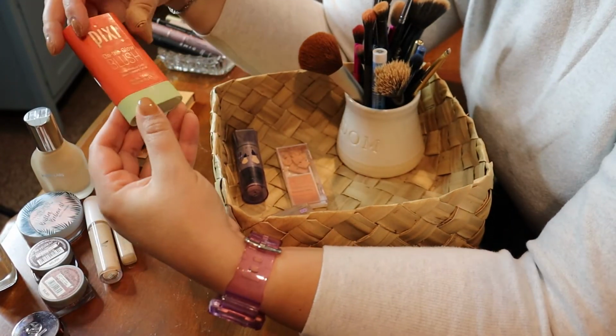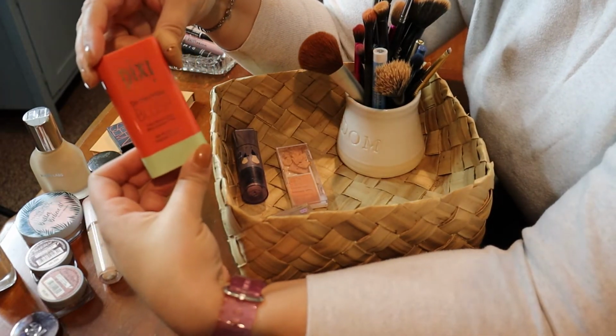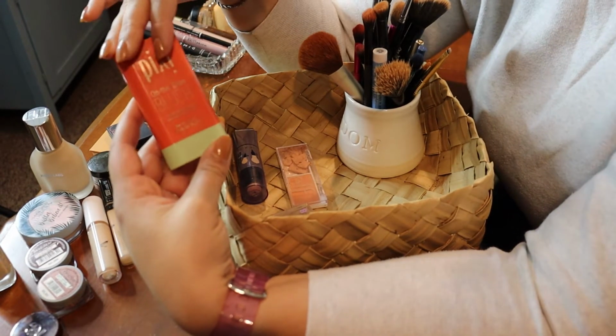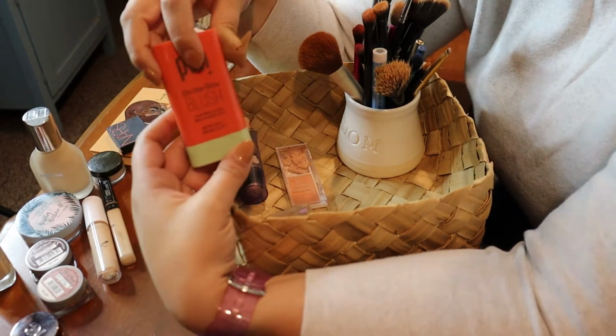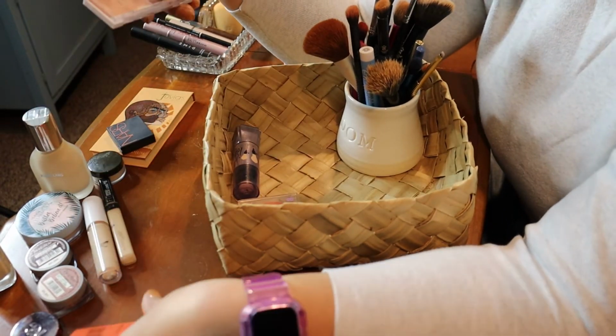This is the Pixi On The Glow blush in the shade Juicy. I love this in the summer, and I like the warmth of it. It's very orangey, so I like it in the fall because I do a lot of warm eye looks. You'll see a lot of peachy blushes from me, so we're gonna put that one back.